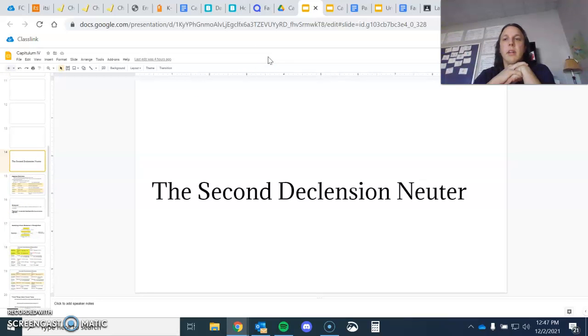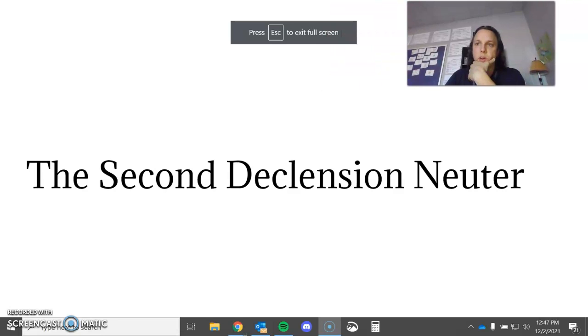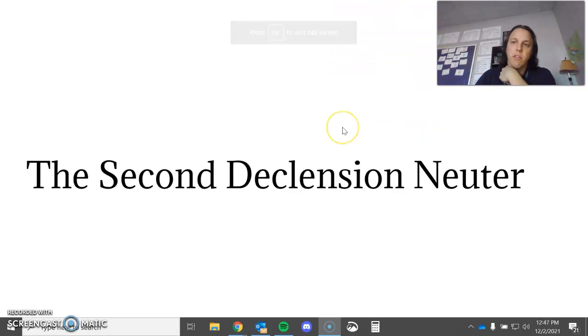So the second declension nouns are usually masculine in gender. Sometimes they can be neuter. We haven't talked a lot about gender in grammar yet, and we're going to talk a lot more about it in this chapter. Just know for now that there are 3 grammatical genders in Latin: feminine, masculine, and neuter.